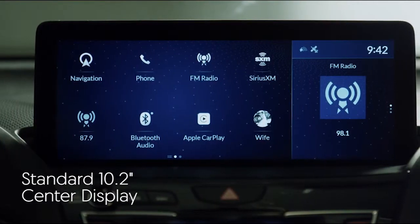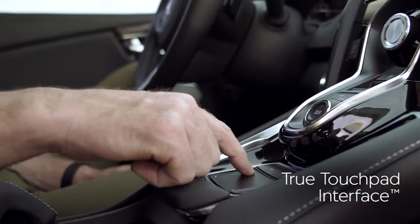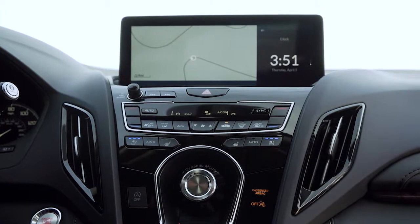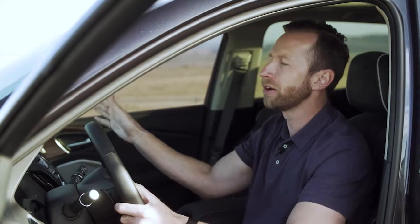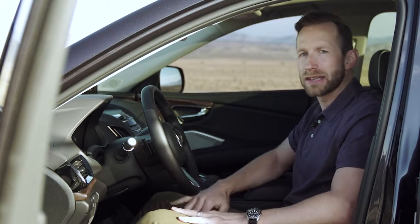One of the things I really love about this new interior is this 10.2-inch display. It's sharp, it's crisp, and it works with what I call the brilliant True Touchpad interface. No hashtag fake news, only True Touch here. Whatever you touch on the touchpad corresponds to the screen. There's no mouse, there's no buttons, there's no fumbling around, there's no reaching over here while you're trying to look at the nav. It's nice, it's clean, it's simple, and I don't know why anyone else has never done this before.